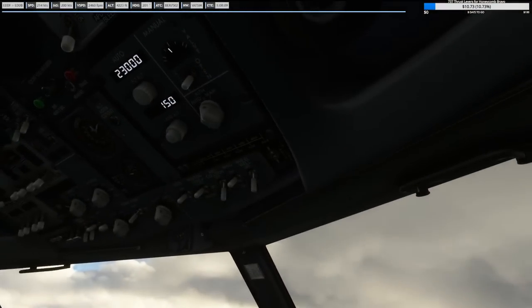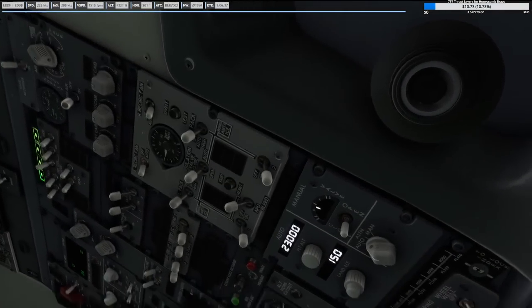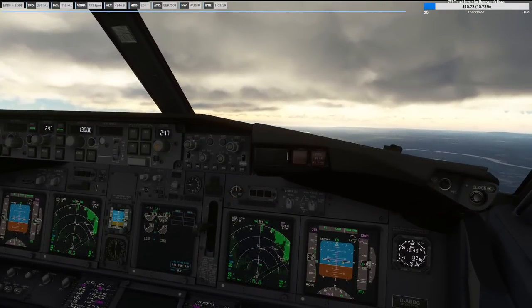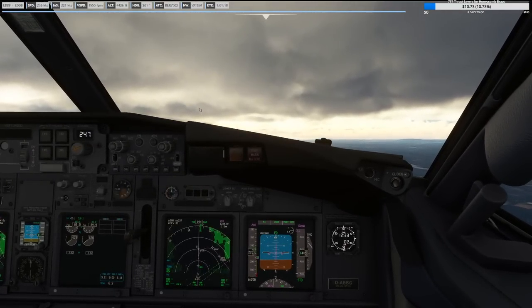Air conditioning and pressurization 1.9 climbing and set. Altimeters standard, 4.3 climbing 130. After takeoff checklist complete.